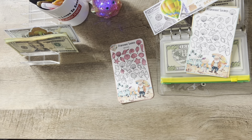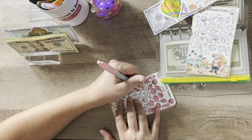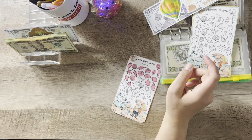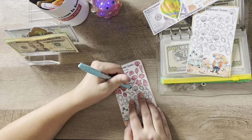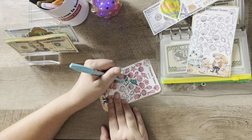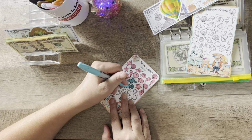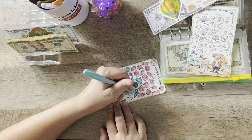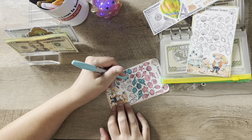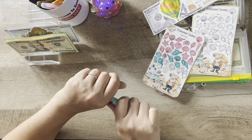Let me see. And I'm going to color in 100 of these. Okay, this marker is no good. Let me grab another one here. Let's just do this blue. So that was 20. Okay, so I think there should be 10, 20, 30, 40, 50 left on that one. Perfect.